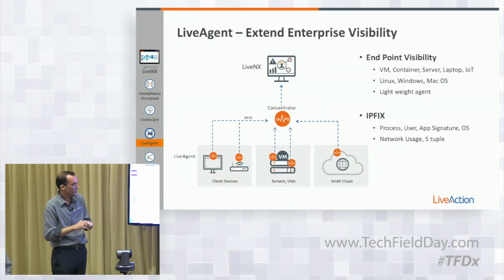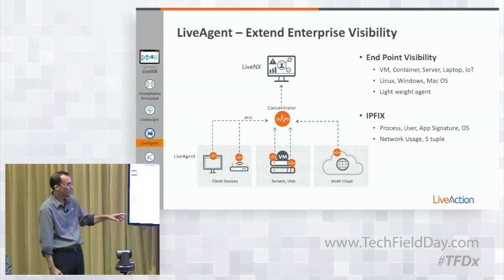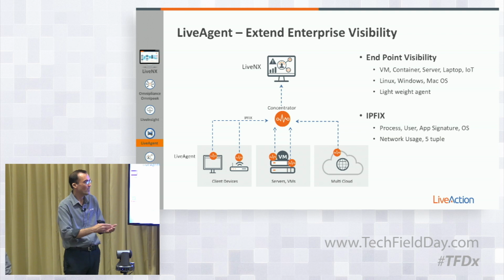We also have this live agent capability, so we can put an agent in any Linux, Windows, or Mac OS system, and it can run on VMs, containers, servers. What we're trying to do is get more visibility from the endpoint. It's great that we can do routers and switches and other network devices, middleware that exports flow. But with this, we can actually get information about the process, the network usage by that process, who's the user that's logged in, the actual applications, and also the signature of that process that was executed. So it has security implications, but also visibility to the endpoints, which our customers really like.